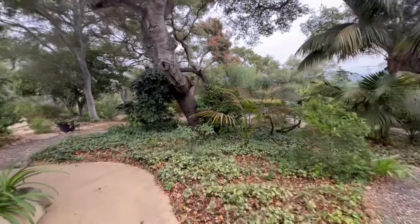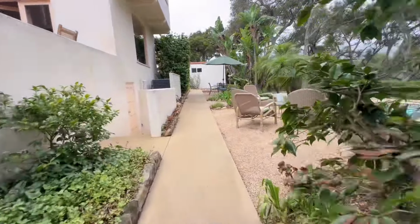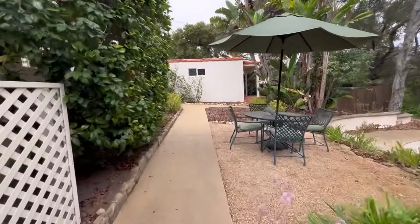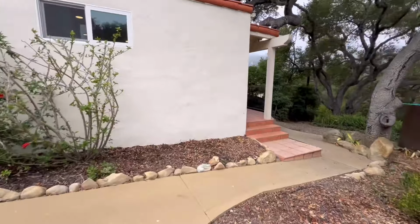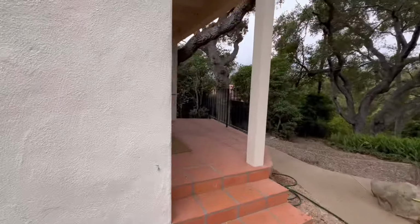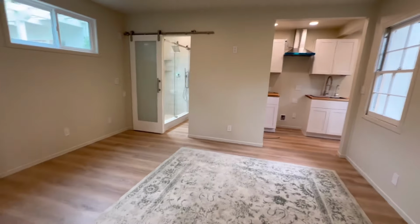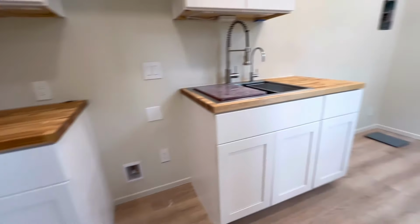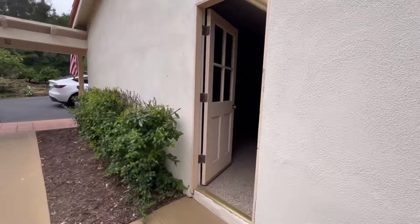All right, here's the yard. Going down, check out that pool. And it looks like there could be a little something off of this garage over here. Okay, yeah, a little ADU over here. It's a nice little rental, smells fresh. Looks like it was just built. Little kitchen, gotta add the appliances. Looks like they're still working on it. And then you got a bedroom, bathroom over here. And then the garage.